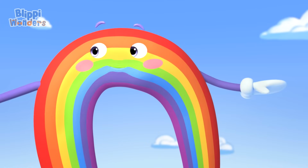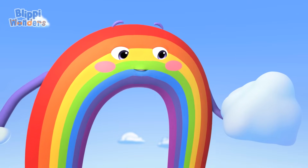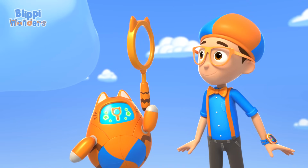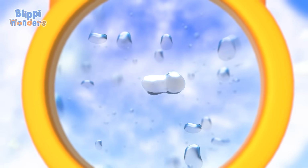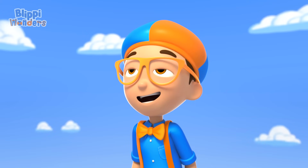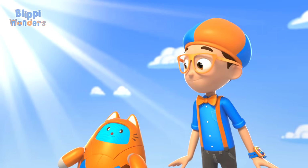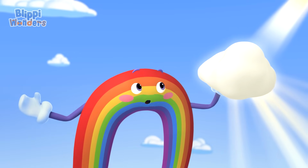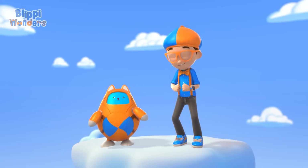First, let's check out this puffy cloud called a cumulus cloud. Ooh, it looks like it just rained too, which is perfect. That means there are lots of water droplets in the air. Wow, this cloud has so many teeny drops of water. Okay, next step, position the cloud so the sunlight shines through the water droplets, like this. Now, when the light goes through the water, it bends, or refracts, and separates the light into all the colors of the rainbow. Voila! That is awesome!